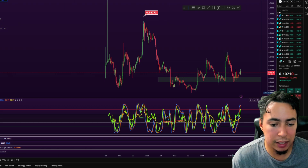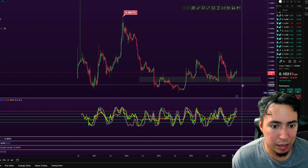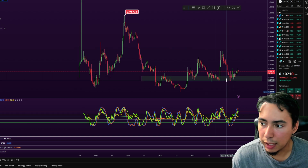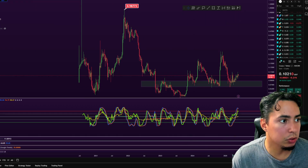And I also want to show you guys here the stochastic. We're overbought on the weekly. So just because we're overbought, we're not going to come down. What I like here is that we're overbought and we didn't break that low right there. We basically put in a double bottom right there. So yeah, a triple bottom, to be honest. Boom, boom. So I like that.